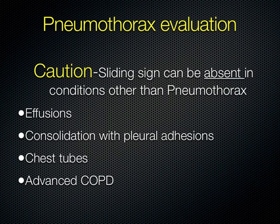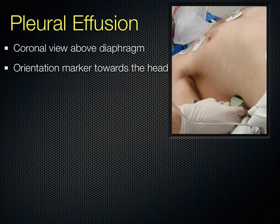If there's a chest tube in place, and if the patient has advanced chronic obstructive pulmonary disease, particularly with lots of blebs, then you may not see sliding in there as well. So just keep these things in mind. In that young, healthy trauma patient, the ideal patient that doesn't have any past medical history, this accuracy holds up very well.